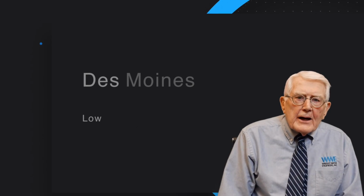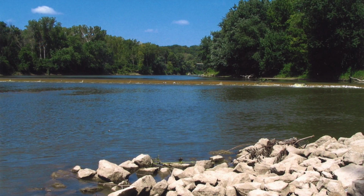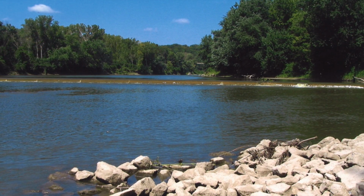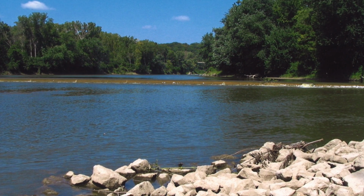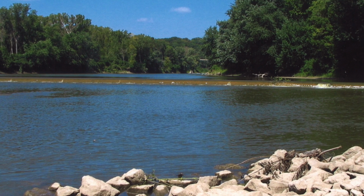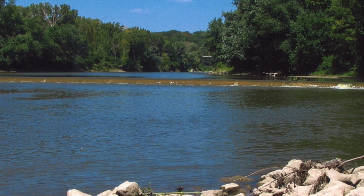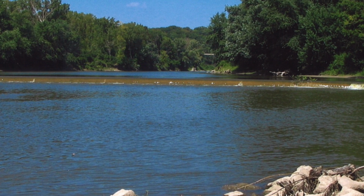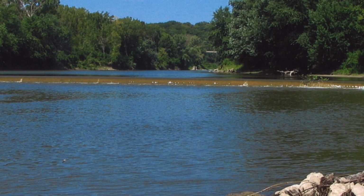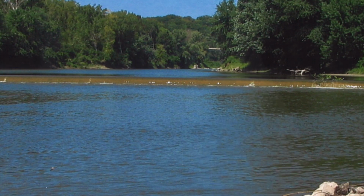Upstream from Des Moines, Iowa, is a town called Boone, Iowa. Their waterworks facility had a low-head dam on the Des Moines River, and when I say low head, it was really a low head. It was only about 18 inches high. And yet, a girl who had just graduated from the University of Iowa was celebrating her graduation. During the tubing, she went over the dam and was drowned.